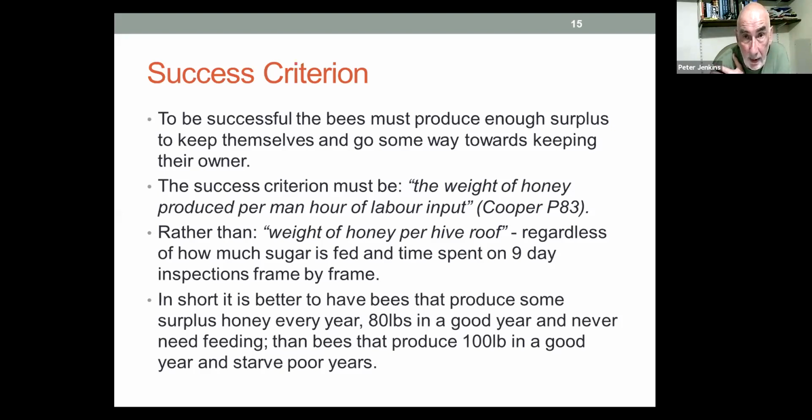And of course, the bees have survived in this area for 10,000 years on that principle. We've got to remember that man's intervention is a failure, and the importing of bees is less than 200 years old in 10,000 years.